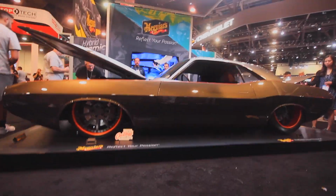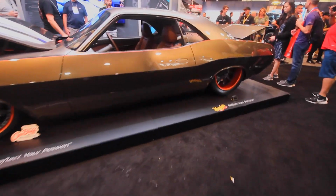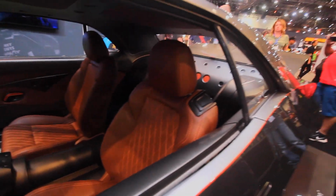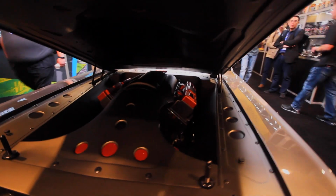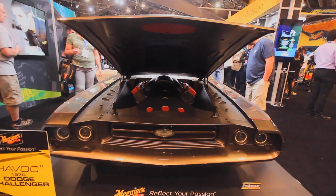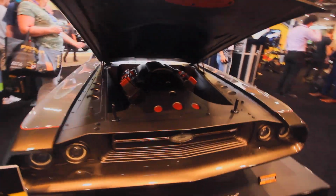This looked really good. I think this was done by Rides by Cam. This motor setup just kind of flowed together really well. That whole grill is the duct for that motor. That is awesome.